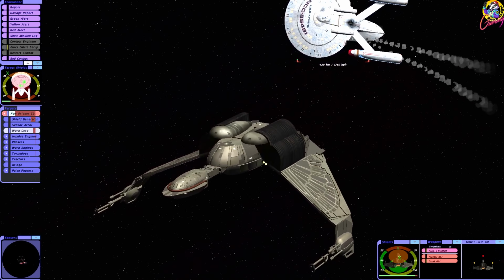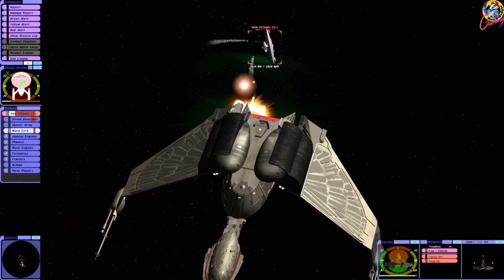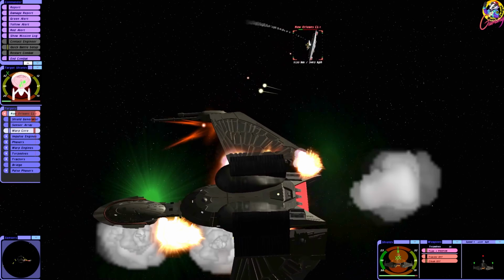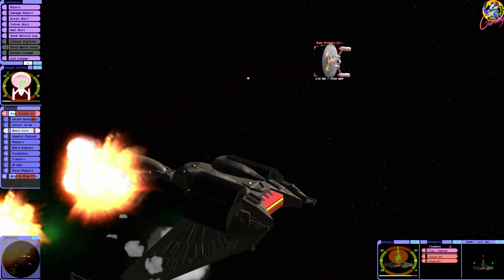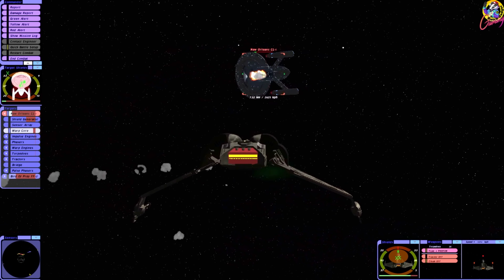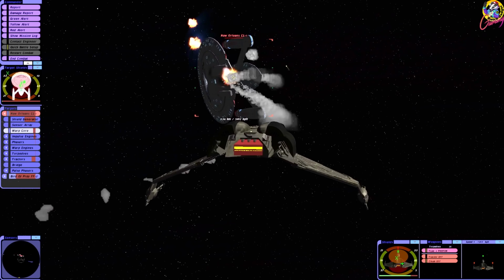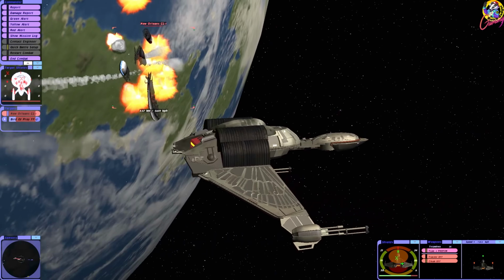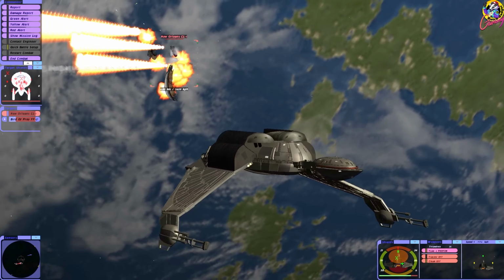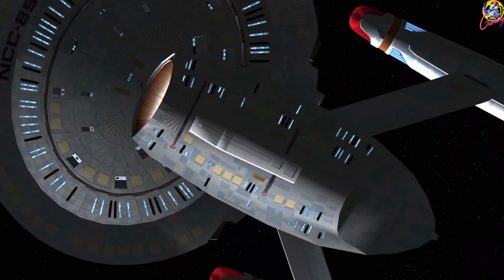Target hull integrity at 25%. We've got strong shields. Well, not strong, but they're still there. Oh gosh, they took them out. So 6 photons collapsed the shield. That's interesting. I never knew that about this bird of prey. Now I do. Hey, there we go. I hope the other bird of prey cloaked. No. Well, that was a pretty close matchup, to be honest.